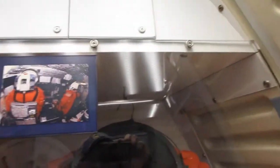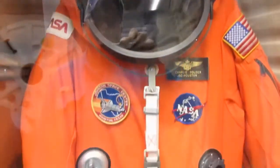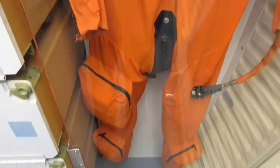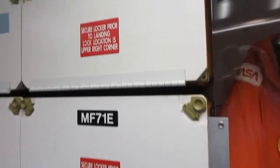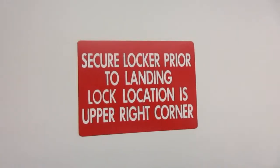And here's Charlie Bolden's launch and landing suit. Okay, so here are the lockers. Of course, you should see secure locker prior to landing.